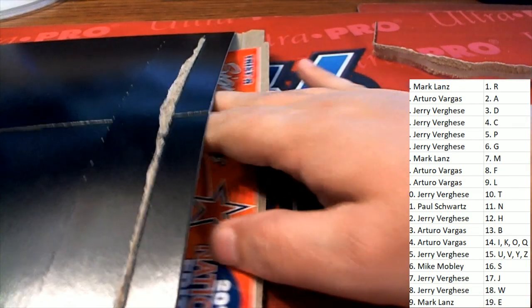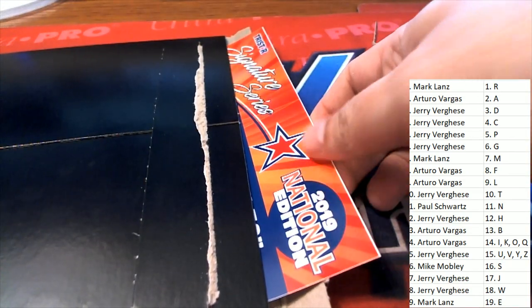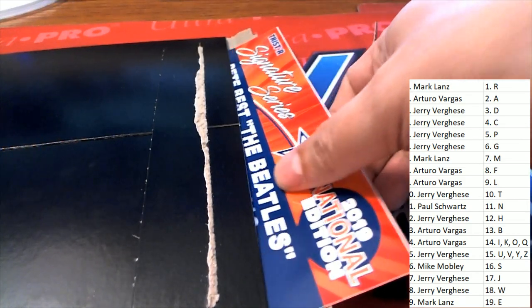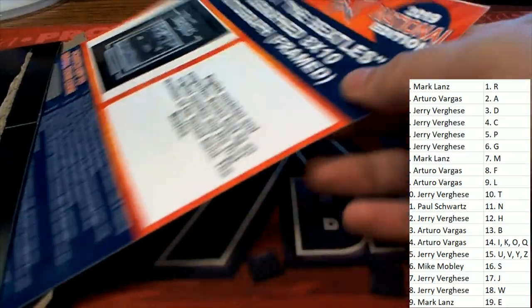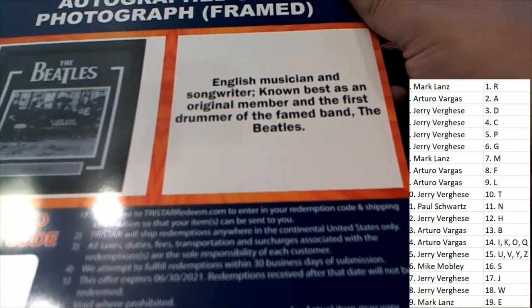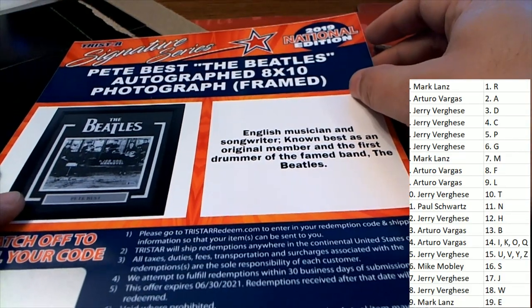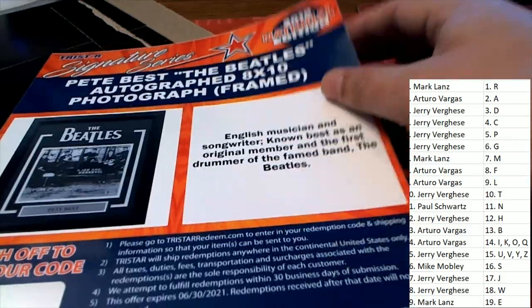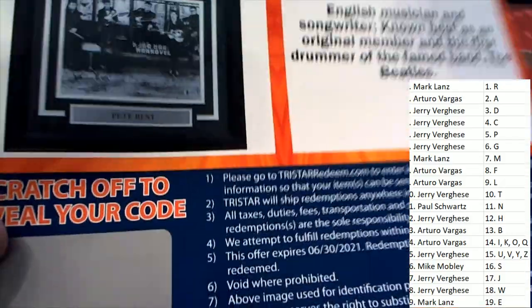Good luck, everyone. It's Signature Series 2019 National Edition. What do we have? It's a Beatles 8x10 autograph framed. The first drummer. Oh, my. Look at this. It's Pete Best for letter B. And this must be the 8x10 photo right here. Oh my gosh.